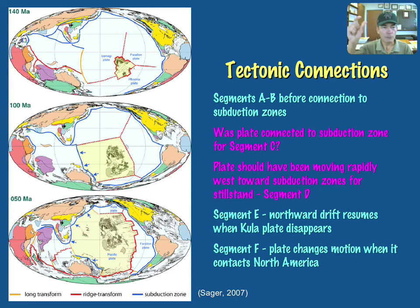Now, there's that area in between that we really don't know about, because we don't know at what time the western part of the Pacific plate became involved in subduction zones and would have picked up a strong slab pull component, as you see in the middle diagram. Next slide.